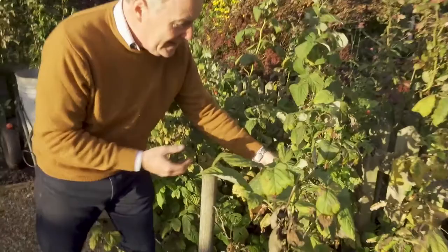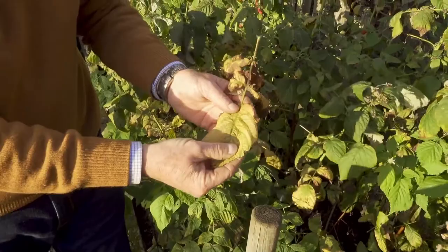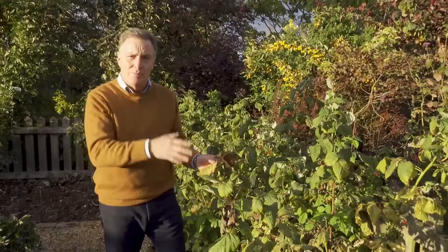And they've also got a deficiency. Where we've got this sort of veining in the leaf here, this is magnesium deficiency, where you get the green veins and the pale in between. And again, I think it's because we've had hot, we've had dry, we've had wet. So the plants are all over the place. So I'm not going to worry too much about these.